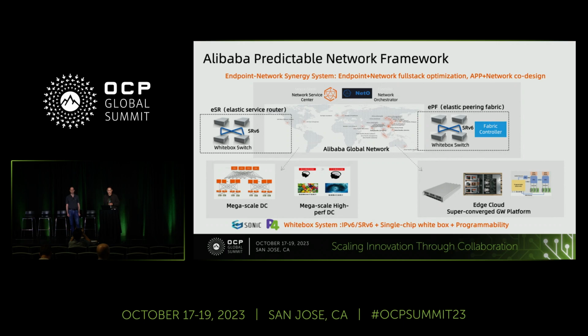This is a very high-level diagram about Alibaba Predictable Network Framework. You may have seen this page in the previous session. Our vision is to build an end-to-end predictable network based on Ethernet, including several important parts. On the left bottom, it's our hyperscale data center network. We build very high bandwidth and high radix Ethernet switches and optimize them for AI and machine learning workloads.